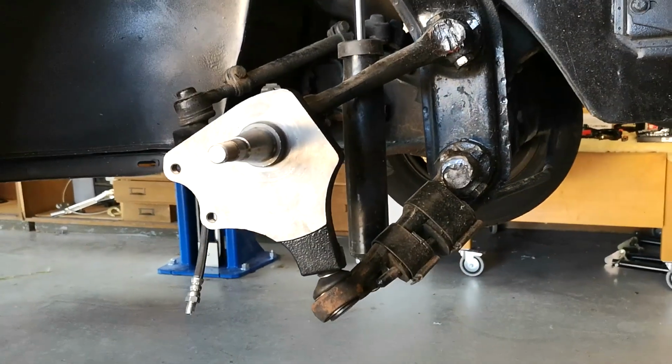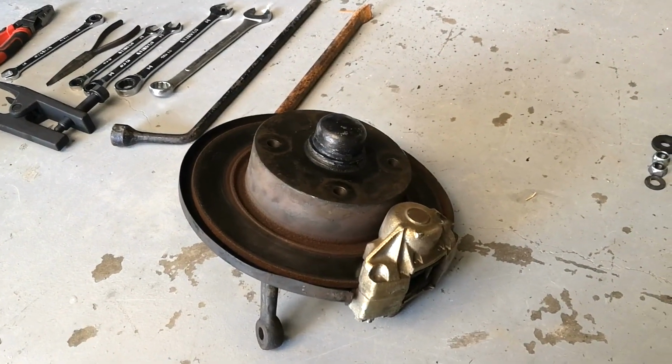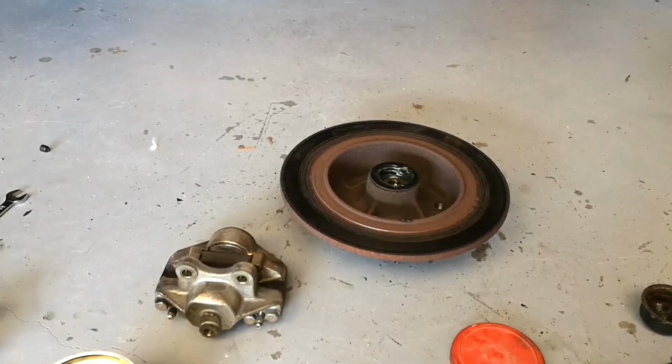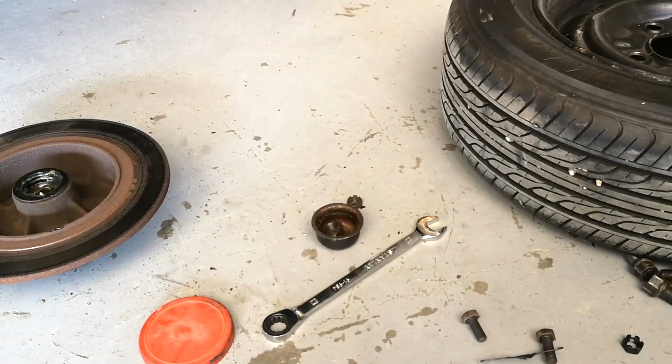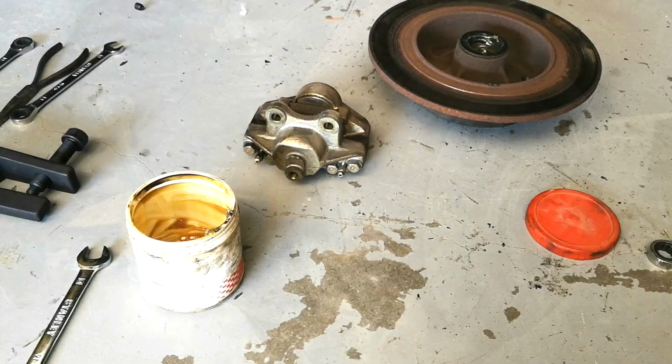So there's a new spindle in place. Haven't tightened anything up yet, and got to disassemble all of the gear off this spindle and put it on, but I think I'll just do it in situ. Got the disc down there. She's all ready to go back together. Pack the bearings with some grease and slip it back on.